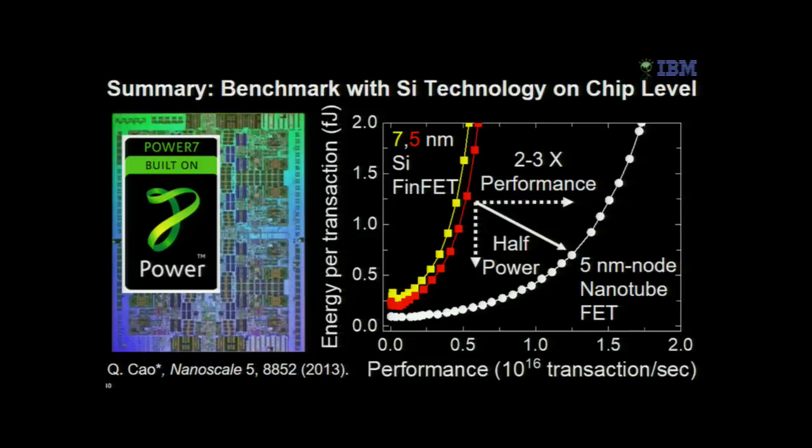So if we replace silicon with nanotube transistors in the design of our IBM Power7 microprocessor, we found we can get about 2 to 3 times better performance together with more than 2-fold reduction in energy consumption. So that's a paradigm shift compared to conventional silicon scaling, whose improvement is clustered over here, and it is also scalable to the 5 nanometer technology node and beyond.